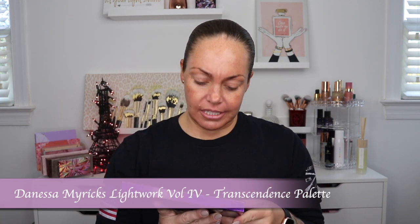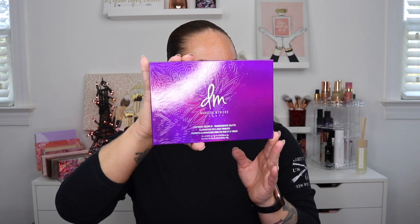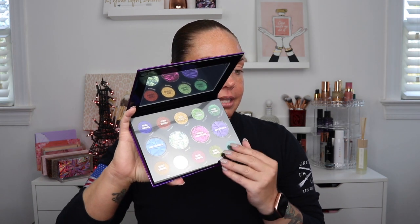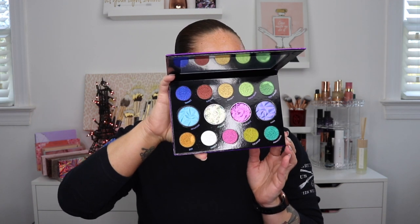Okay, I'm actually really excited for this, and it's the Danessa Myricks eyeshadow palette. This is the Lightwork Volume, is that 4? I'm really bad with Roman numerals. This is the Transcendence palette first. Look at this. This palette is stunning. I love the outside of it. Now, on the inside, there is quite a big mirror. And then this sheet I don't want to get rid of because it tells you what kind of eyeshadows these are.